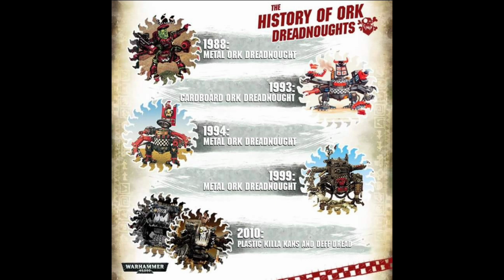As you can see at the top of the page, you've got the original one, the metal Ork Dreadnought in 1988 for Rogue Trader, and it hasn't aged very well. It's got a charm to it, like a lot of the Rogue Trader stuff has. Very early stuff. It looks tiny, it looks really small. You probably could get away with using one of those as a killer can now. It'd probably make quite a cool killer can actually, but the detail and stuff back then isn't of the standard it is now, but a cool little kit for the time.